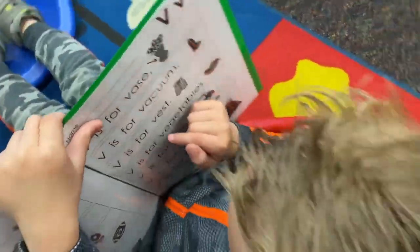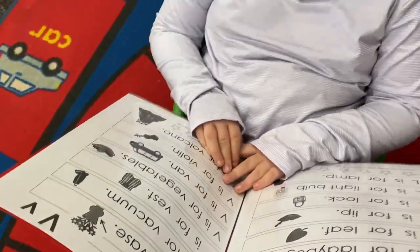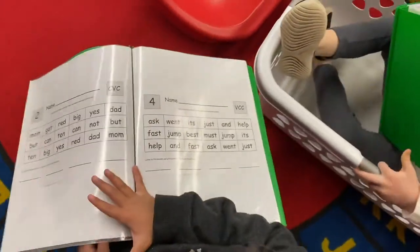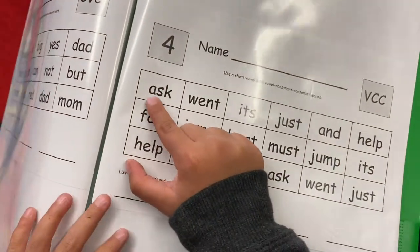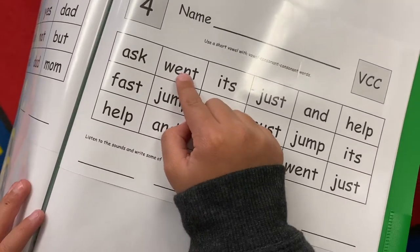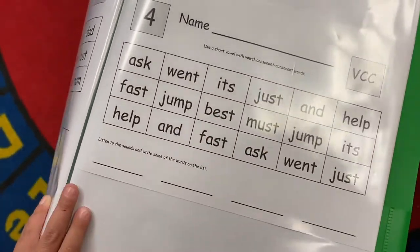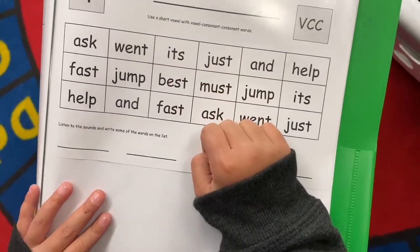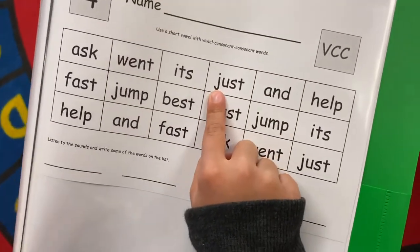Good reading, Colt. Don't forget to point, Peyton. Okay? Raylan, what are you working on? Practicing your word list? Good. S. Good. It. Good. It's. Yeah, I like it's a beautiful day.